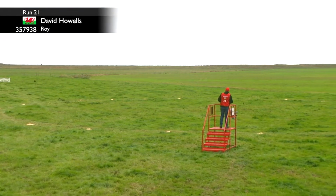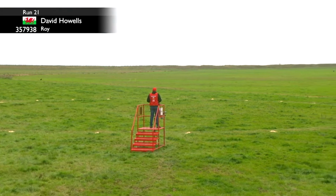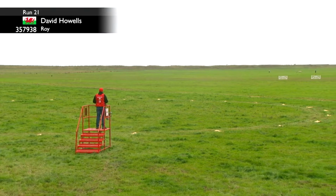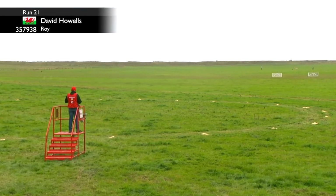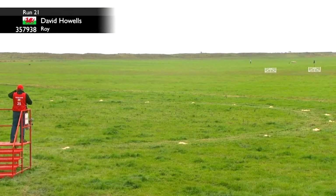As you can see, there is a fence there, so they've got to make sure that they don't kick out too much. And Di's gone left-handed with Roy. So as I said, he's by David Howells' own Nip, and out of Jill, who's owned by Rhiannon Jones.